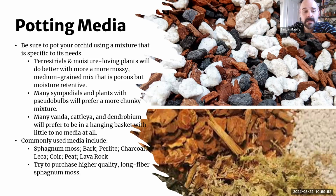Just a note on the sphagnum moss, though, if it's possible, try and buy high quality sphagnum moss. It's called long fibered moss. Orchid hobbyists swear by AAA moss from New Zealand. It's more moisture retentive. You also want to steer clear of moss that you may get at a big box store that has dye in it. Artificial dye is not necessarily a good thing for your plants.